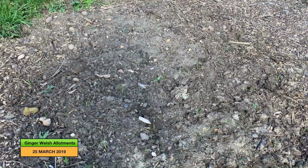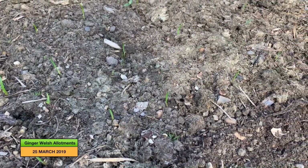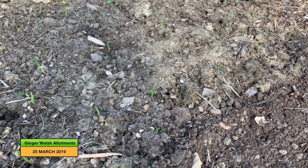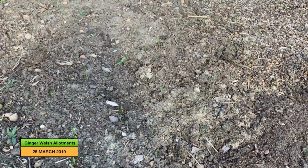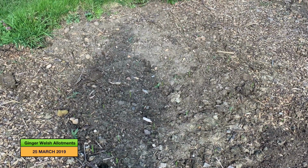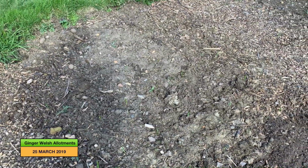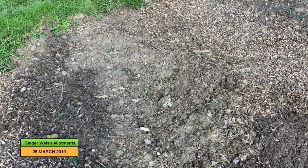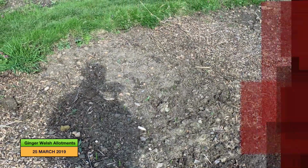And at the top here, my garlic is coming through. Now, do you think I should put some of this compost on top of that garlic? Because that's had nothing done to the ground since last year. So I was just wondering if I should put a top dressing of compost on top, or whether I should just leave it until I take the garlic out. Let me know your thoughts.